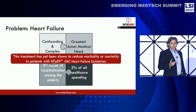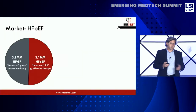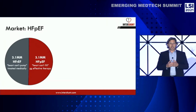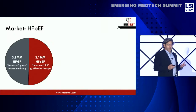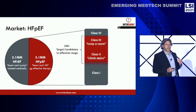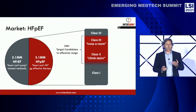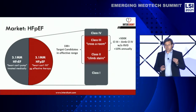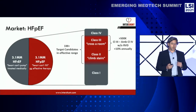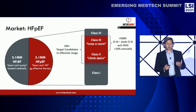More importantly, for about half of these patients, the HFpEF patients, there are no effective medical therapies, and that creates some great challenges. So when we look at this market, there's about 6.2 million Americans. We are initially targeting those HFpEF patients who don't have effective therapies. As we look at disease progression, we feel that our effective range is patients that are class 2 heart failure, meaning they get winded when climbing stairs, up through ambulatory class 4 patients who get winded crossing a room. Specifically, those class 3 patients are where we really think we can make an impact and restore their quality of life. And so when we look at that population, it's currently more than 500,000 patients in the US, and it's growing by more than 10% annually.